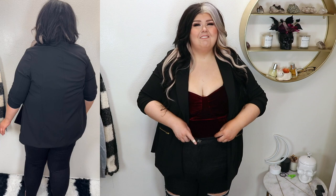They're a little tight on my calves, but that's like every pair of jeans that's not super duper stretchy or a wide leg. So I'm very used to it. And I think once I wear them and kind of break them in a little bit, they're going to be perfect. And I can even hike them up a little bit higher.